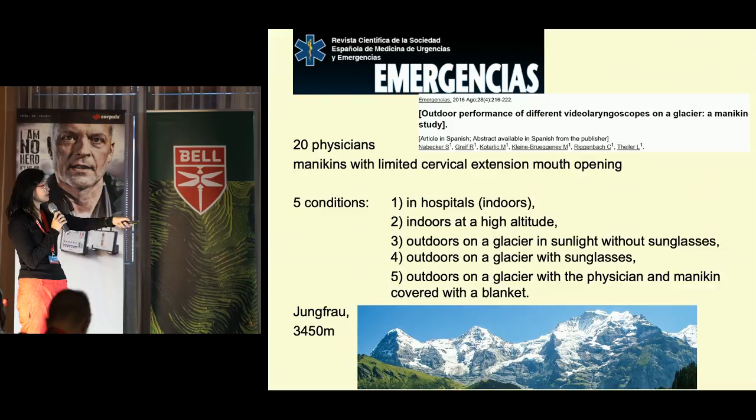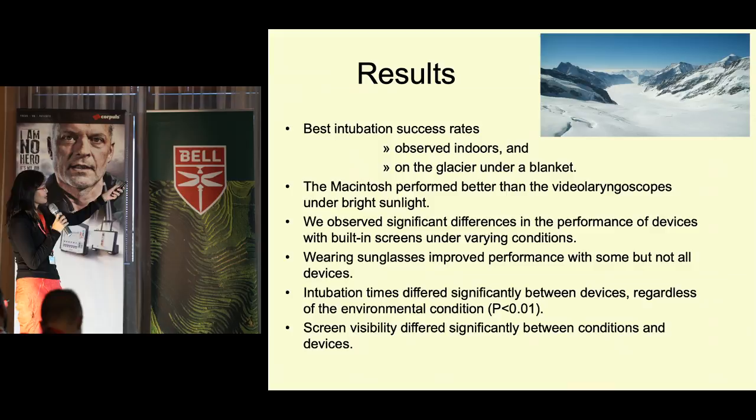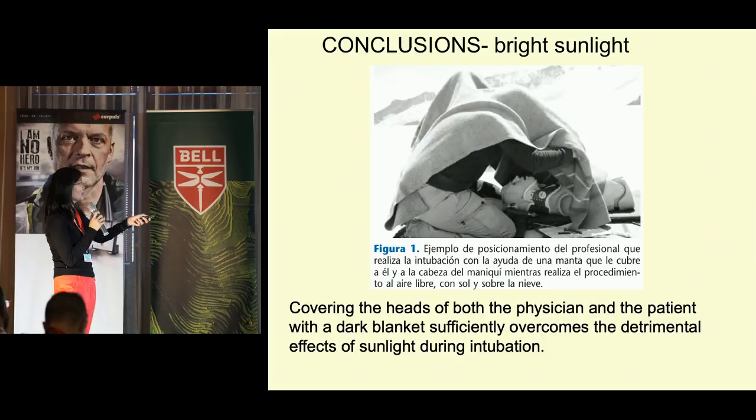So how did they perform? They compared these different video laryngoscopes. Basically what they found was that in bright direct sunlight, the Macintosh performed better than any of the video laryngoscopes. Wearing sunglasses, a bit iffy, may help, may not help, all right? And intubation times greatly differ between devices. What is the problem? It's the glare, just like using your mobile phones, the glare from the video laryngoscopes. So the conclusion is that in bright sunlight, video laryngoscopes might work less well. You should cover your head with a blanket. That's going to help when you intubate patients outside in the bright sunlight.